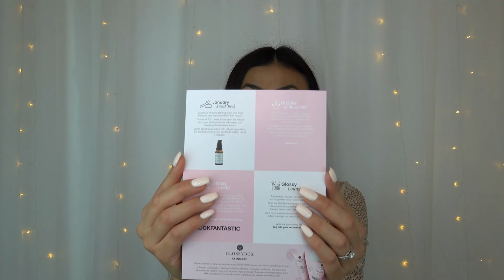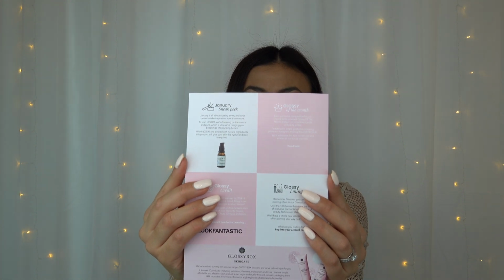Okay. Love this pink Christmas theme and product card, as you can see there. Actually, the first thing I want to do is look at the sneak peek for next month. This is the sneak peek for January 2021, and it is eCooking's moisturizing serum. January is all about starting anew, and I totally agree. And what better to take inspiration from than nature?